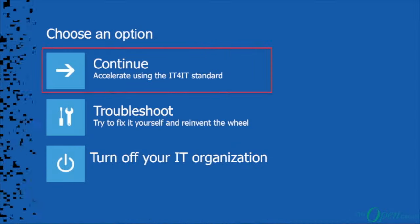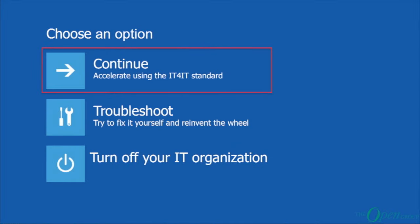I'm not sure if you've seen this kind of slide before. When something is wrong with your machine, there are a number of options you can go through. One, of course, you could say, I'm going to troubleshoot and start to fix it myself, like a lot of organizations are doing today. They're going through the journey of DevOps and trying to fix it themselves. Or there's even an option to turn off your IT organization completely. Or the other option is to continue and use IT4IT to get started with this new digital realization and digital enterprise.